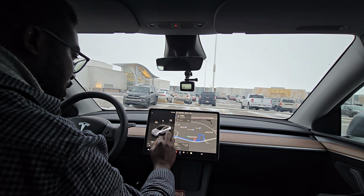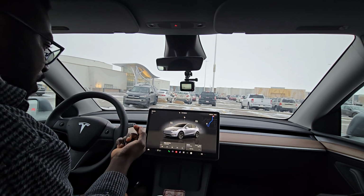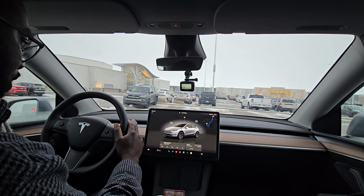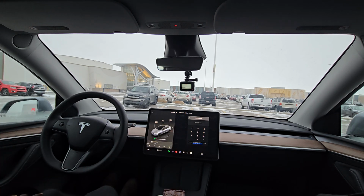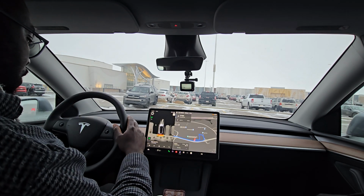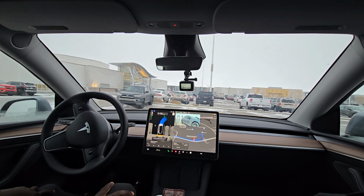So I got the charge that I need. I'm going to be doing lots of driving today, so that's why I charged it quite much more. Like I said, this is the second part. If you missed the first part of it, I'm going to put it in drive. Yeah, I'm going to let it drive itself.